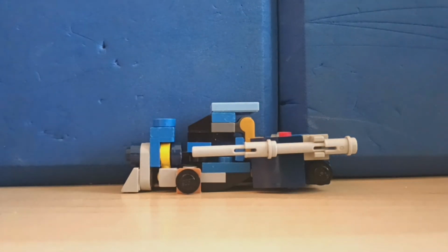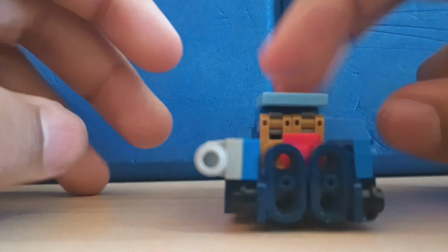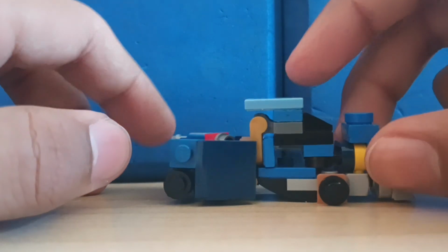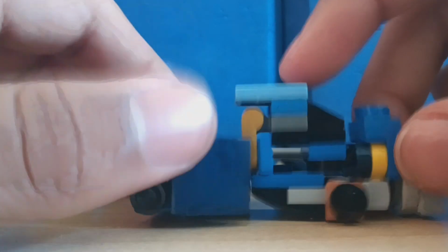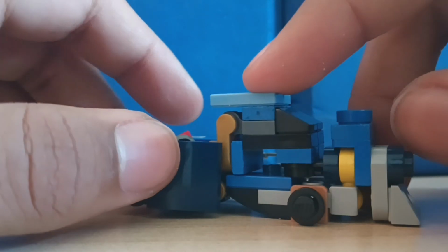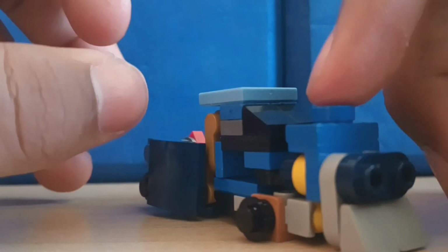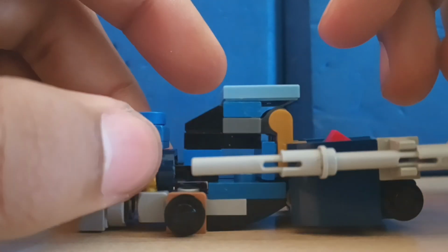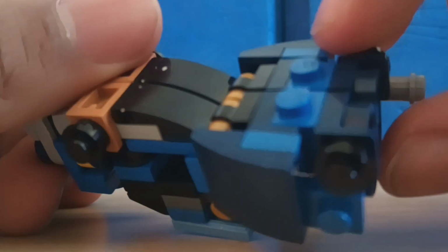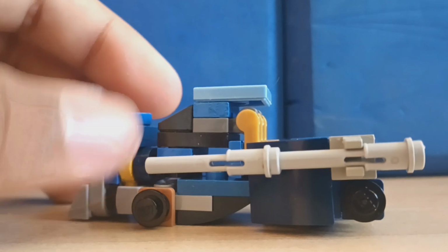Hello there, today I have Mini Lego Transformers Animated Sentinel Prime. And I'm pretty proud of this build, but it has a few flaws, like the gap through here. His head's just sticking out of the front. There's studs here poking out the bottom, which means the rear wheels can't really ever touch the ground.